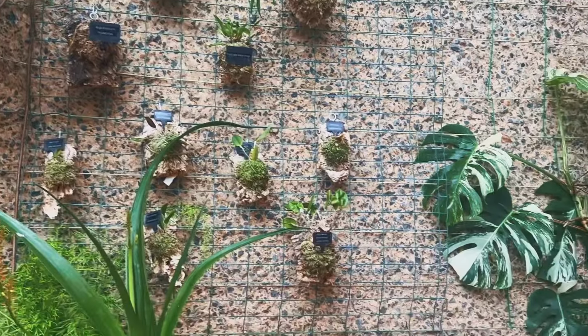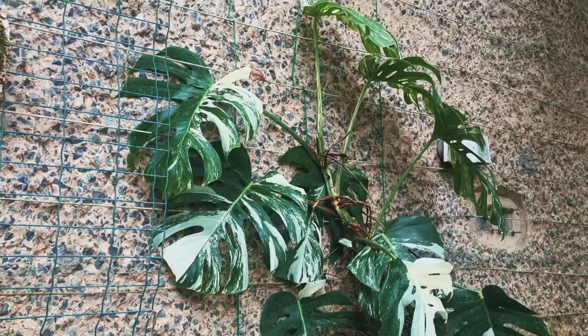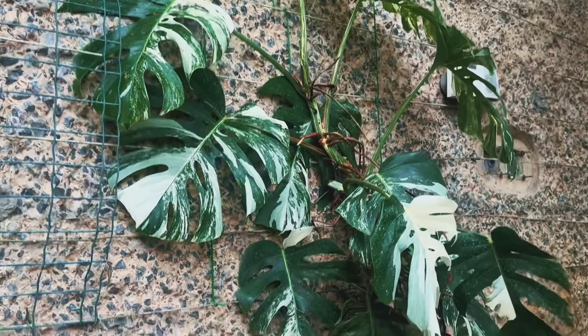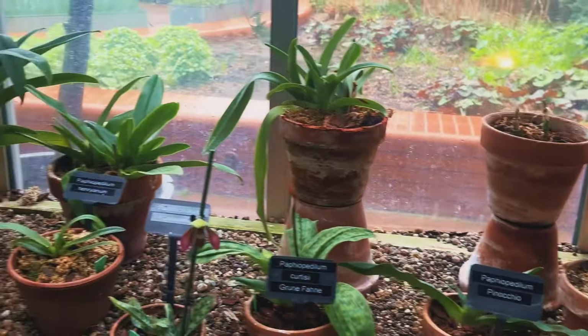This space over here is dedicated to donations, plant donations that are given to the conservatory. I loved this huge variegated monstera. These guys were worth quite a bit not long ago.